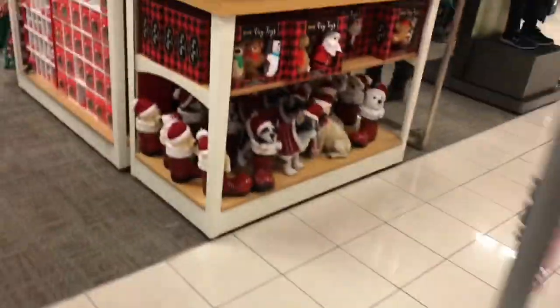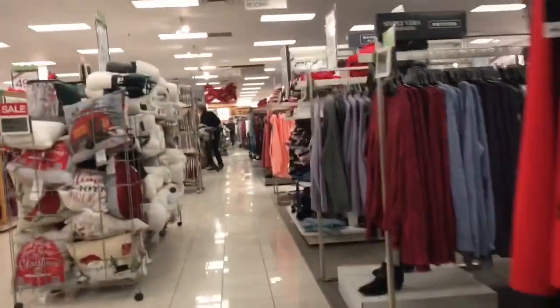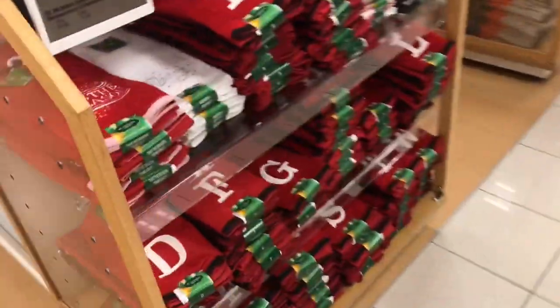God, these are so cute. They have all these pet toys and stuff. And they have these Christmas themed pillows and stuff here in the home department. This is like home and women's combined.